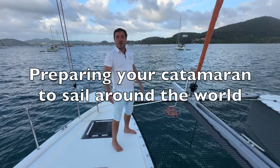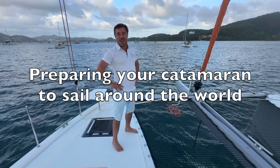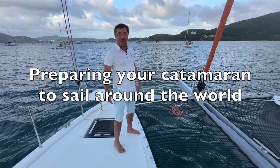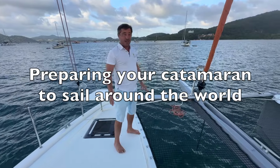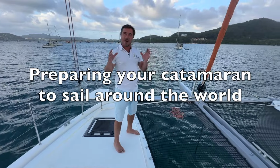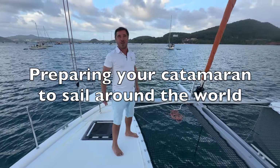Hello, so we've arrived in Martinique after crossing the Atlantic on Alena, the XS Cutter that belongs to Beatrice and Jean-Pierre. I wanted to take advantage of being in this anchorage to show you some of the options they've chosen to get a boat really ready for living aboard and sailing long distance.